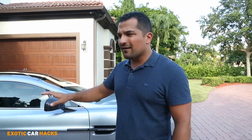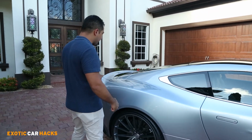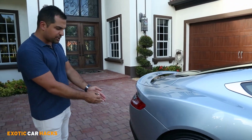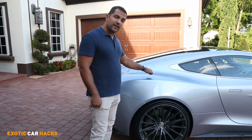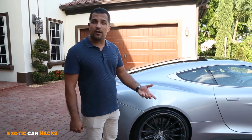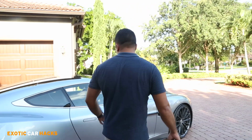All of these are actually standard on the car, and most people think that the carbon options on the Vanquish, like the front, rear, and side, are optional, but they're not, they're standard. Because what you don't know is that most, if not all, new generation Vanquishes are actually carbon fiber painted over. So the entire car's carbon is just not exposed.